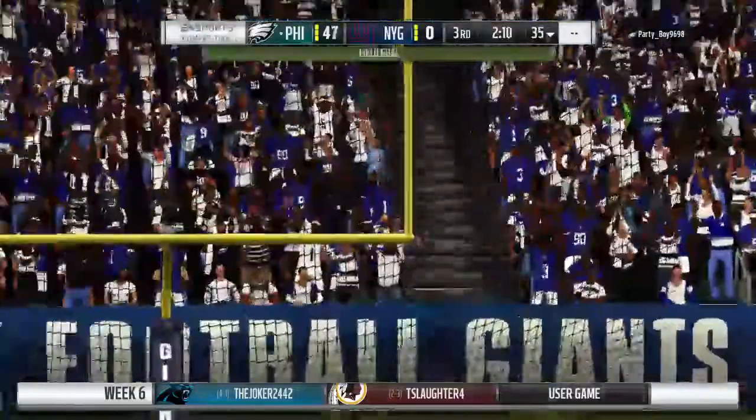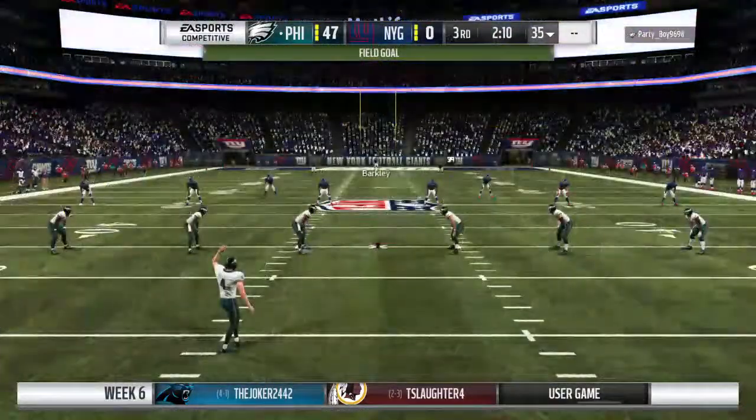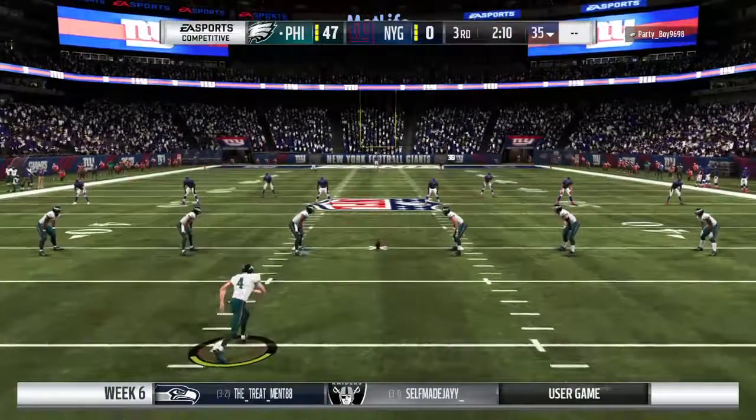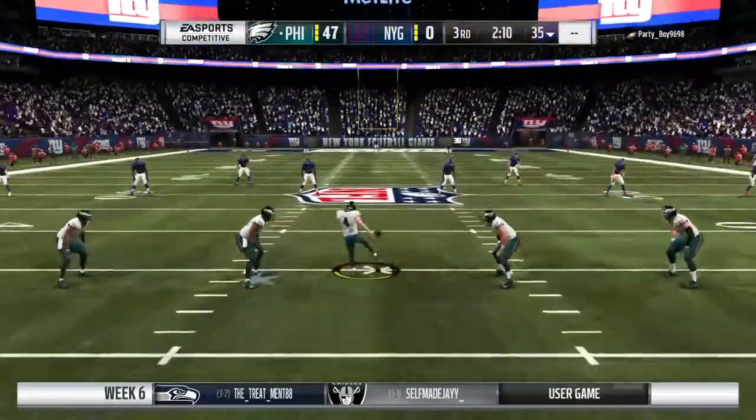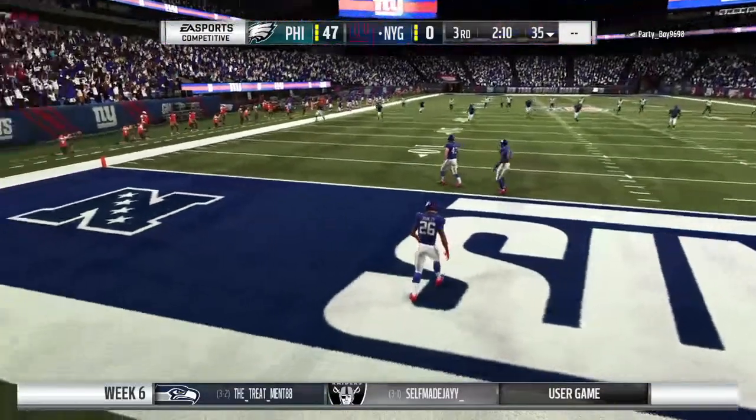And the kick by Elliott is good. And that will just add 3 more to a lead that's already out of hand. These kickers now, it's like we take them for granted. Kicks like that used to be such a big deal, and now you just expect them to make it.